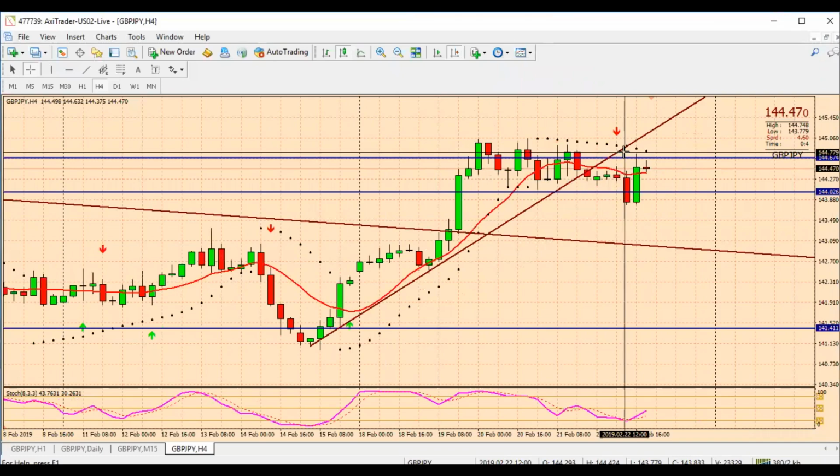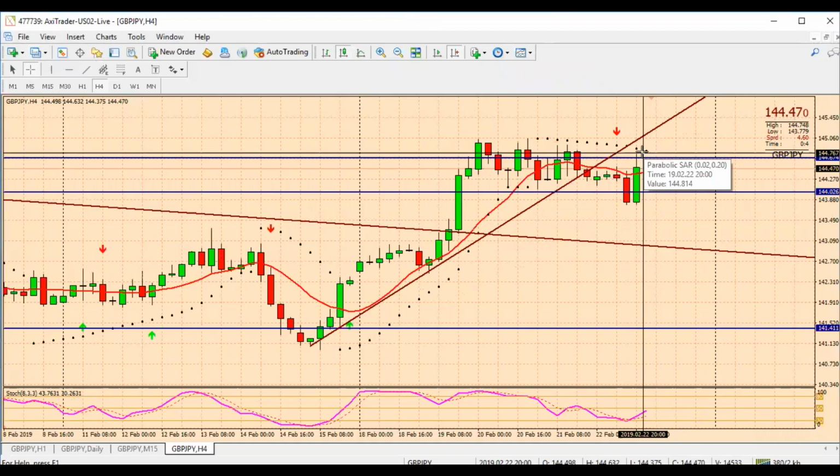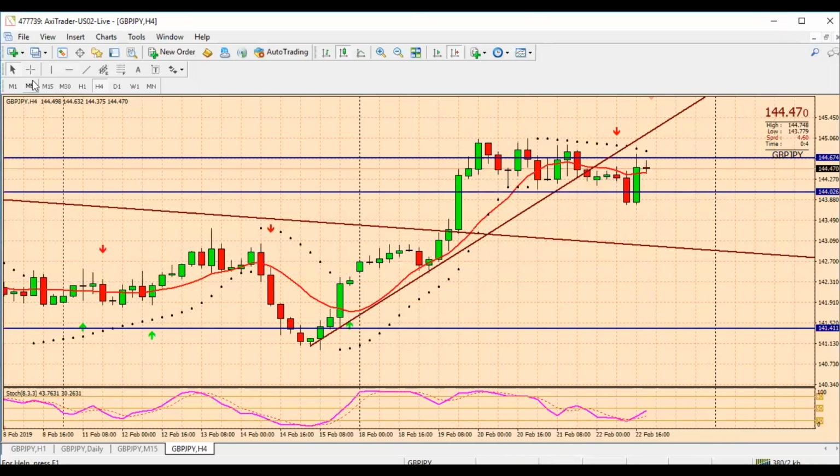So ideally around here, I mean, we already got a rejection there. So if we see another price rejection at 44.70, 44.80, we put our stop just above here, and then we look for a short position. And alternatively, we look to buy on a pullback.